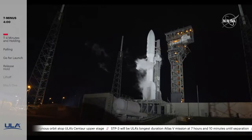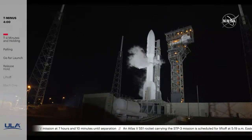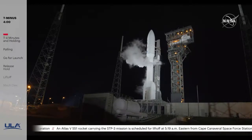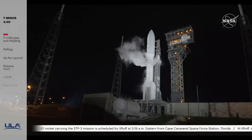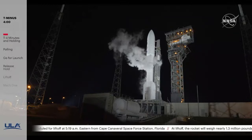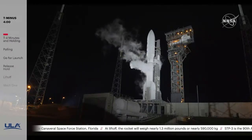L minus 10 minutes. All communications switch to channel 1. All personnel and visitors remain in present position until launch. Maintain operational silence in the LCC. Terminal count briefing. If a condition exceeds a launch constraint any time after the terminal count status check, the observer shall announce hold, hold, hold on channel 1, identify their station, and briefly state the reason for the hold.